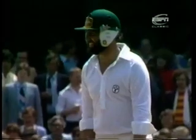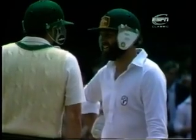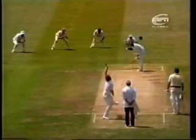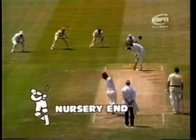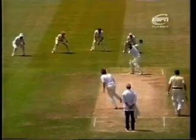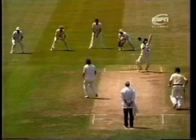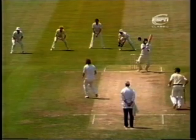And not only is Ray Bright a tough character, but he's very quick to seize on the chance to pick up runs. Good defensive player, but he's also a good player off the back foot. Very slow delivery this, and very short. And look at the amount of time Ray Bright has got, even got time to get away from the ball and give it a full swing of the bat.